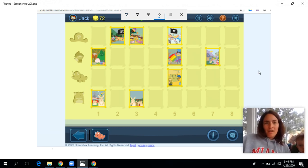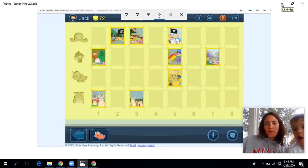So since you guys all do DreamBox, my challenge for you today is to go and figure out how many certificates you have. Look at your certificates and try to figure out how you know how many you have. How do you see them? Have a great day. Say bye.